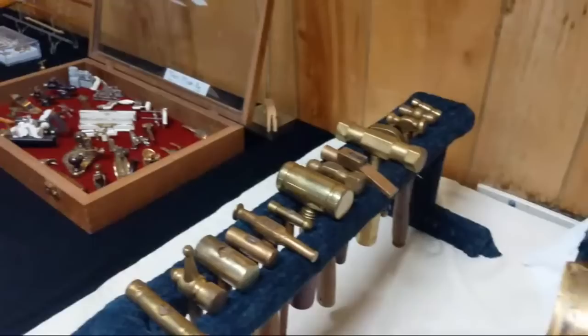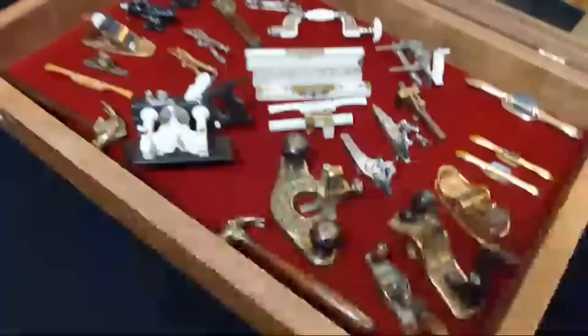Some of these are pretty. Oh, okay. This is amazing. These things are tiny. Reproductions, all functional tools.